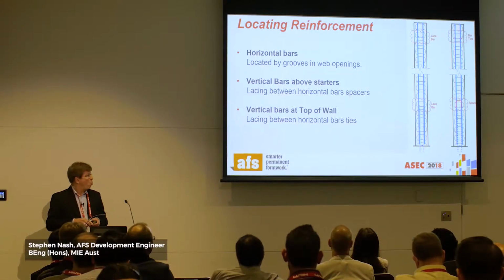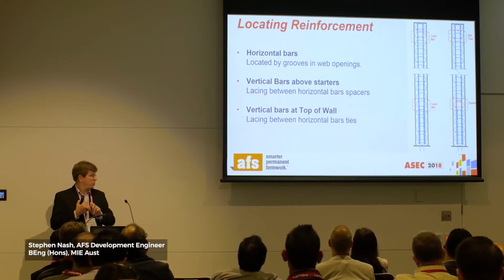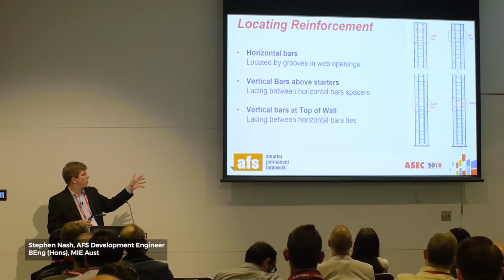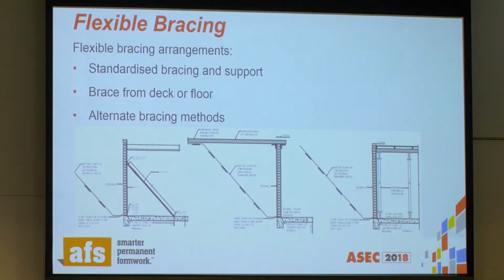Unlike in situ walls, you don't have access to the bottom of the bars to tie them into place. So you have to have systems in to locate those bars from the top of the wall. What we typically do is a combination of lacing those bars, U-bars or ties. The horizontal bars are located by the actual openings in the webs, and then the vertical bars are dropped in. In the bottom third of the wall, one or two of the horizontal bars, depending on what's required, will be laced onto the other side of that vertical bar to hold it into position, either in a doubly reinforced or a singly reinforced wall.